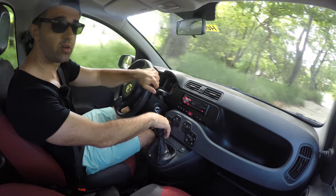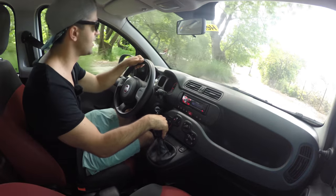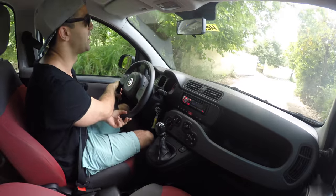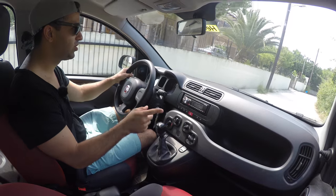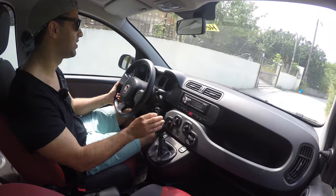All right, people of the world, I've been driving this car for close to a week now, and I'm really used to it now. I've put on a lot of kilometers on it, and it's becoming a lot of fun. But what I've also learned is that you can clutchless shift quite easily in here. So check it out.